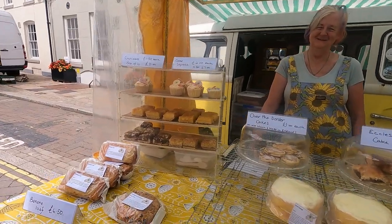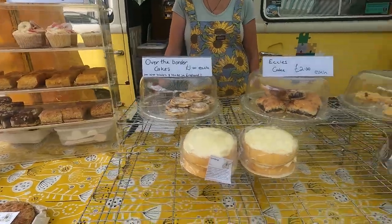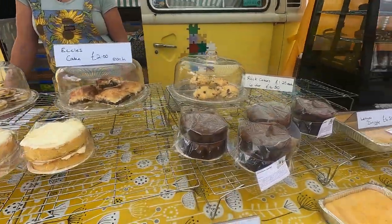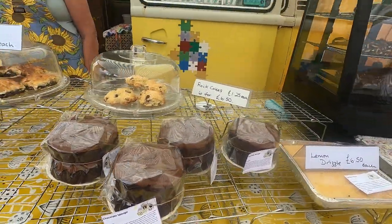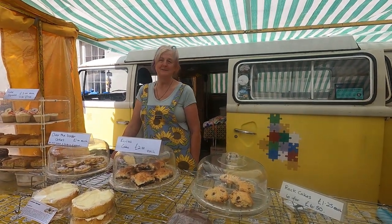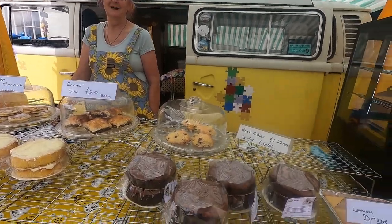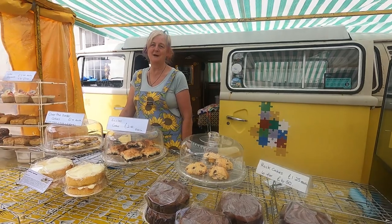Very nice. Oh, let's have a look what else is for sale here. So if you come to Leominster on market day, look at the choice you're going to have. Chocolate sponge, lemon sponge. Sold out of Victoria sponge, sold out of coffee and walnuts. Oh, right. You are obviously very popular. Very popular. So get here early if you want some Victoria sponge. And it's all homemade by me.